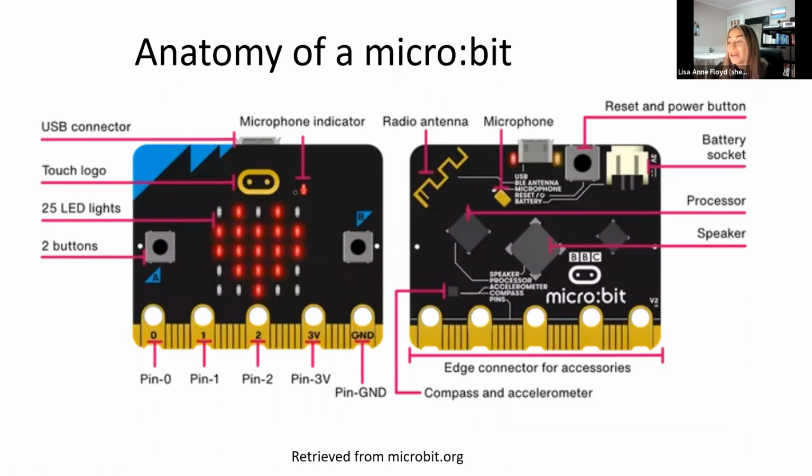So the anatomy of the microbit, what is on the microbit? If you're new to the microbit, I know some of you might have one with you this evening. Some of you are watching, and we'll try it out at another time, hopefully. But it does have a couple of buttons. So button A and button B that you can, when you code it, actually code it to make something happen when you press button A, when you press button B. Maybe you can make it play a song, or you can display a little heart on that screen of LEDs.